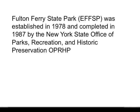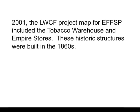The facts of the case: Fulton Ferry State Park, established in 1978 and completed in 87 by the New York State Office of Parks, Recreation, and Historic Preservation. The 2001 Land and Water Conservation Fund project map for the park included the tobacco warehouse and Empire stores. These historic structures were built in the 1860s. The original LWCF project included a contract between the state and the federal government. The original contract agreement included that the property described in the boundary map would be maintained in public outdoor recreation use in perpetuity, consistent with the legislative intent and express statutory language of the Land and Water Conservation Fund Act.